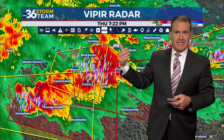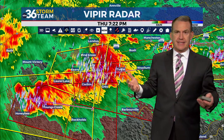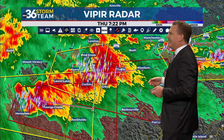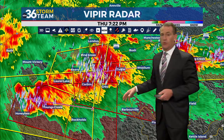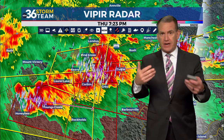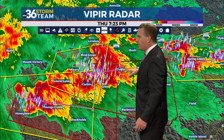And again, it's intensified. We were just on the northern edge of the severe threat, and it really looked like things were winding down this evening, but it's bumped into, again, a lot of warm, moist, and fairly unstable air. You see all the lightning associated with it here.